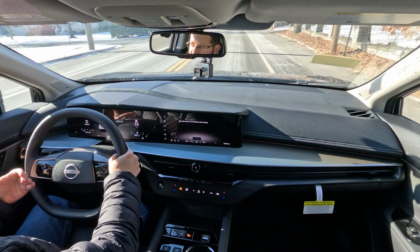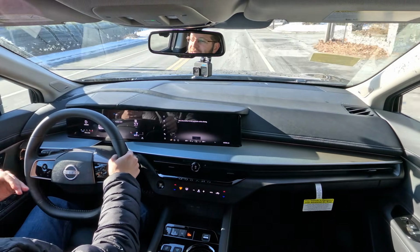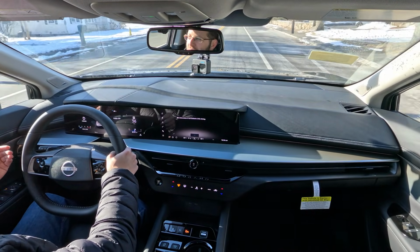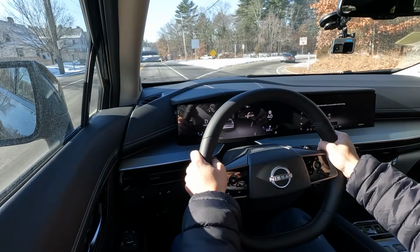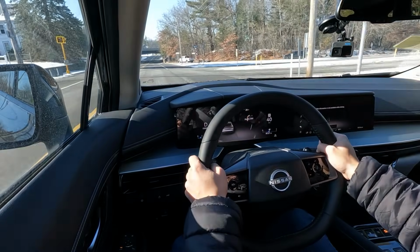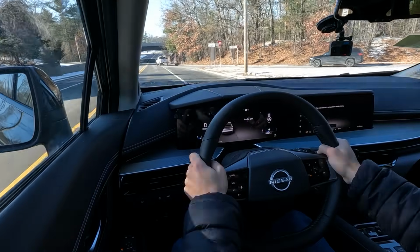The SL might actually be the pick in the lineup, even though with the Platinum you are receiving more creature comforts, such as heated, ventilated, and massaging leather trimmed seats for both the driver and passenger. You're getting a vehicle that feels much more upscale, maybe feels a bit more like an Infiniti than a Nissan. But with the SL though, this is a great value.